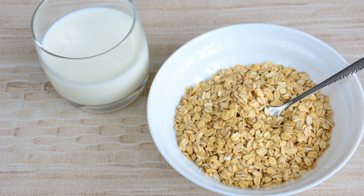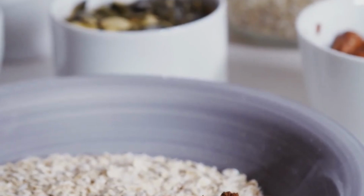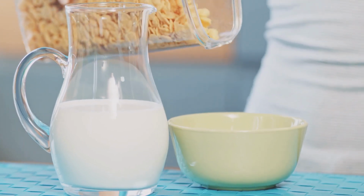Let's talk about a mask that's perfect for sensitive skin. The oatmeal and milk mask. Oatmeal is a gentle exfoliant that helps to slough away dead skin cells without irritation. Milk is a natural source of lactic acid, which helps to brighten the skin.